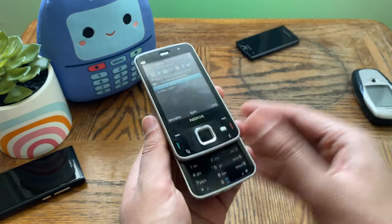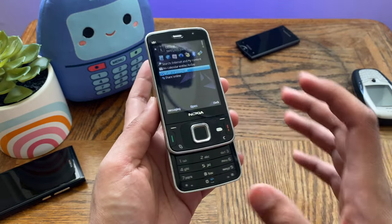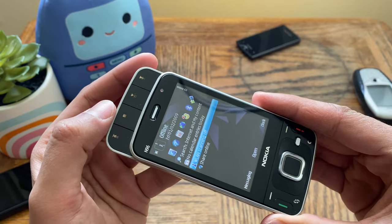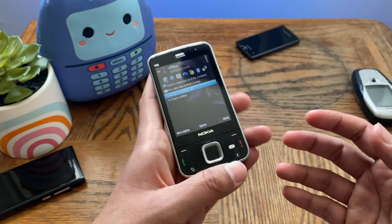And as you can see, the front of the phone is really, really sleek and nice. It's very minimalist. The buttons only light up when you're using them. For example, you bring this down like that. As you can see, the buttons lighted up there. And it looks very, very nice in my opinion.